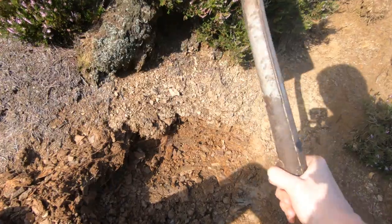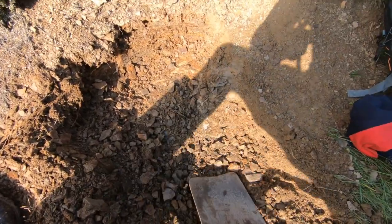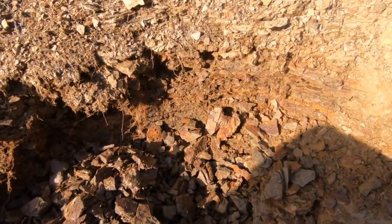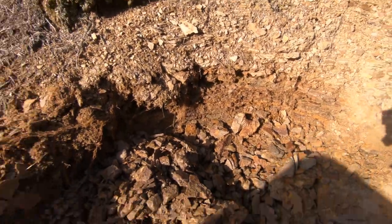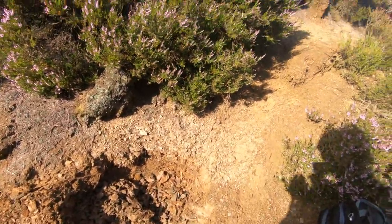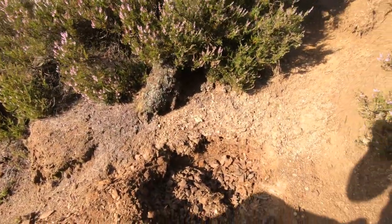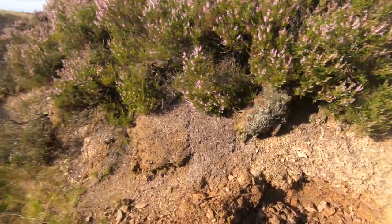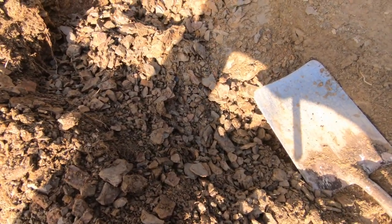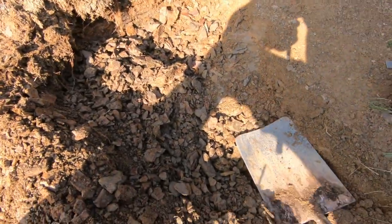This is the hardest rock we've found so far. It's like shale, but we've had mines in shale before, and look, it's very red, it's very irony. Let's see if I can demonstrate it. I don't know if you can see it, but the shaly stuff is also rich in whatever this mineral is. Hopefully someone can tell us what that mineral is, because we're not 100% certain. The shale looks very irony.